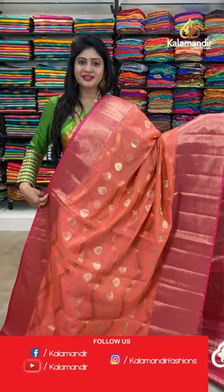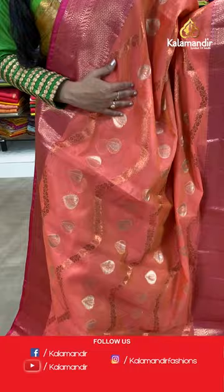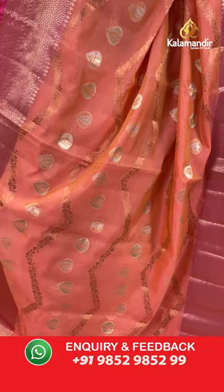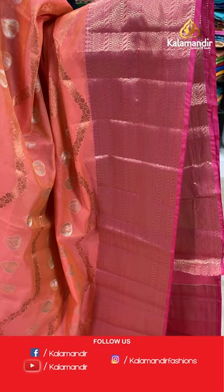So again, it's a lovely color combination, andi. So it's a coral and dark pink color saree with zigzag pattern all over the body. We got these florals and leaves with gold zari, and with silver and gold zari we got these booties as well, with one side broad border contrast which is in dark pink color with diamonds and small zari checks.